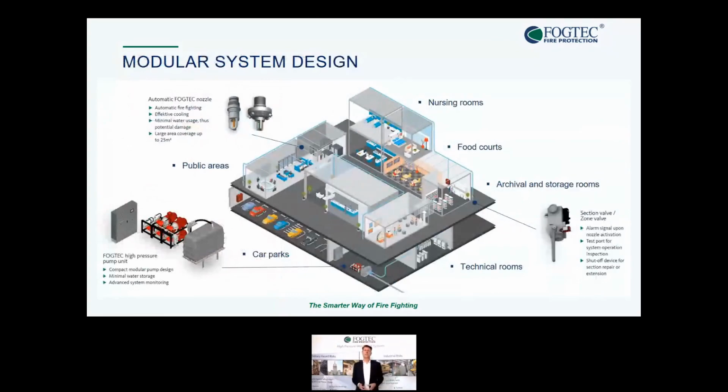The system in a typical building looks like this here. We have normally the pump unit and the water intake in a centralized room in the basement of the building. From there, we have a distribution piping going into the individual protection areas. Per protection area or per level of the building, normally there is a suction valve and alarm valve, which gives a signaling if the system is activated in the individual area, but also allows for further extensions of the system while having the rest of the system fully operational.